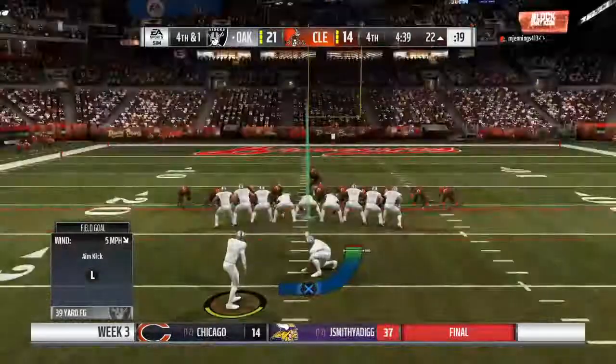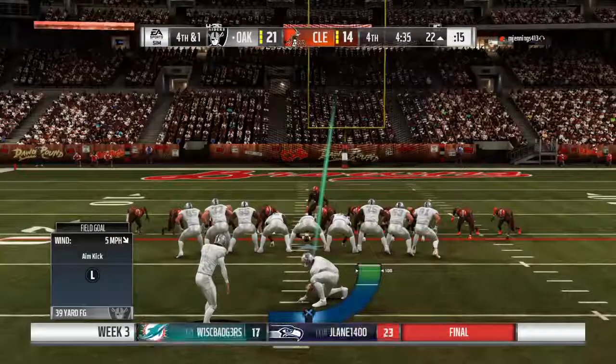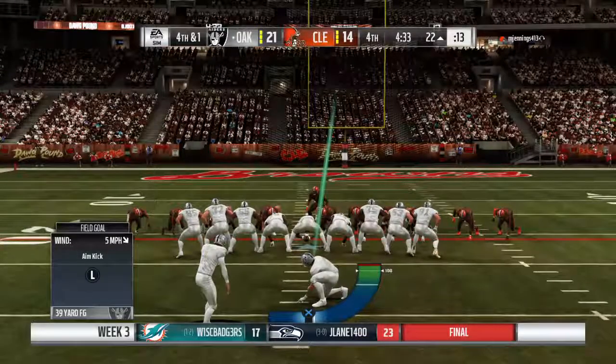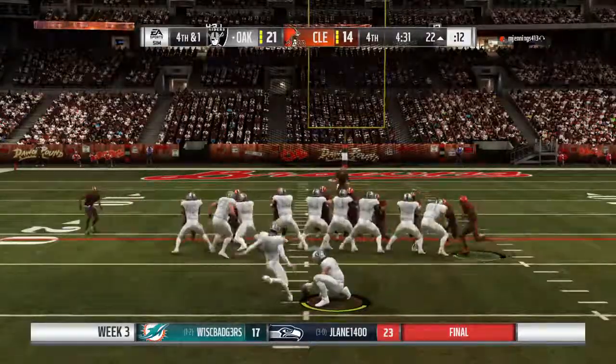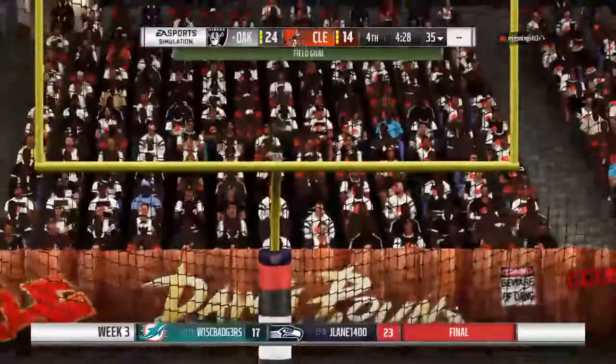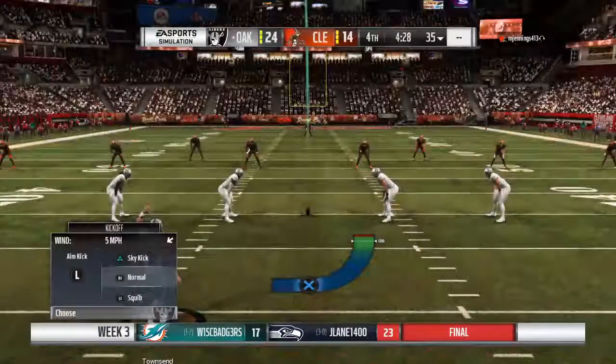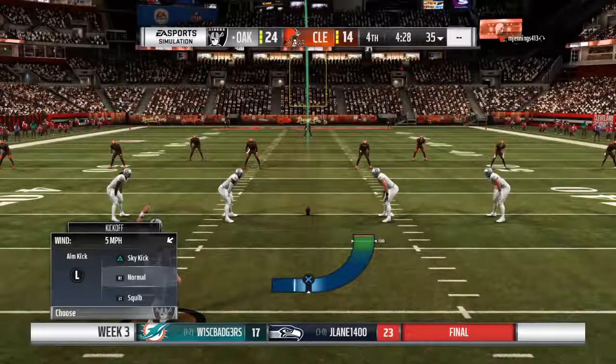So on 4th down, out trots the kicker in a big spot here. This to make it a 2-score game. And Bailey able to knock it through. And that will push the lead up to double digits now at 10. A big one there. That gives them a little cushion and makes it a 2-score game.